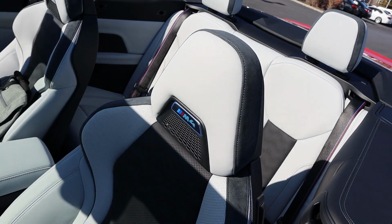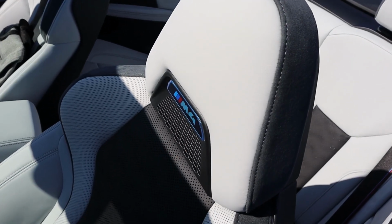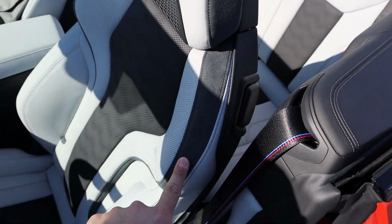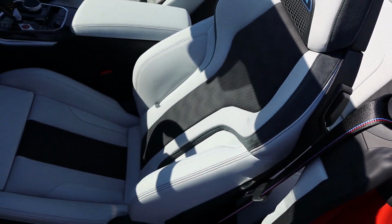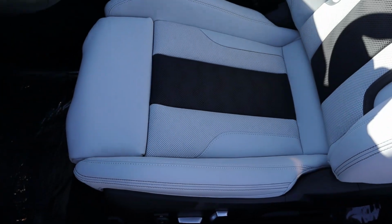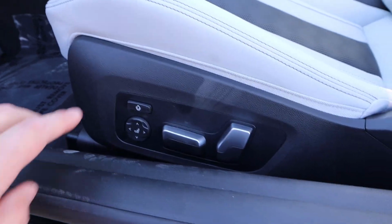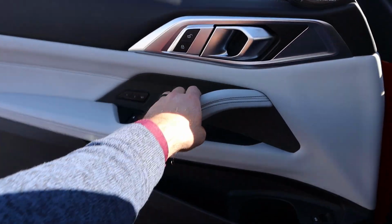And then taking a look at the front seat here, you guys can see the M4 badge right there. And it looks like this has a windscarf as well. And I like this, like the Alcantara there on the side. It makes the seat look really sweet. And then you guys can see at the bottom with the bolstering. And then we've got all of our power adjustments here on the side. And then notice the bolsters will tighten around. And then we got our pedals here at the bottom.